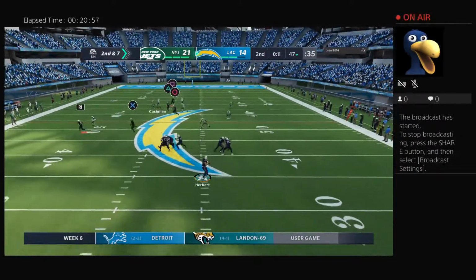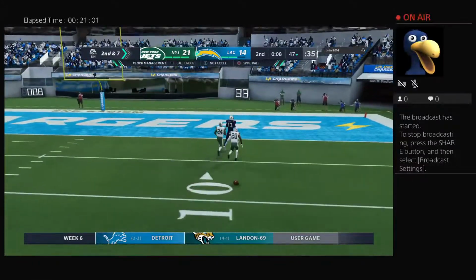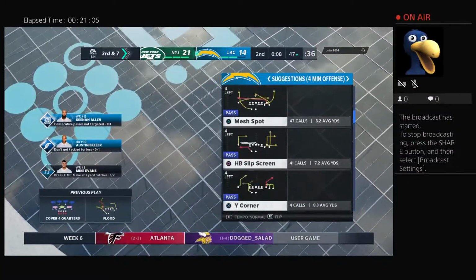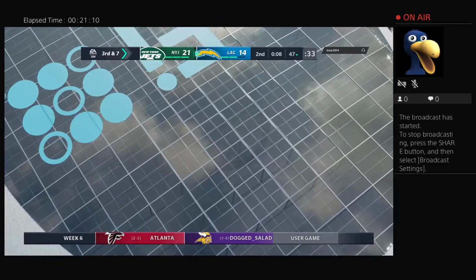Justin Herbert looking to throw on second down. He's going to look for Allen now on the deep ball. Incomplete, and we're down to 8 seconds now. He was looking for the Pro Bowl wideout Keenan Allen there. And it's third down. And 7.